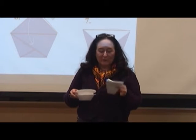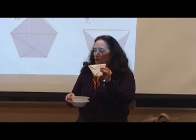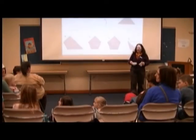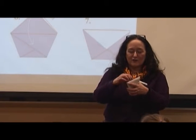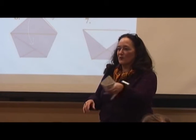What we're going to do is we're going to make a little origami cup. How many of you know what origami is? What's origami? You are fast. Yeah, it's folding paper. It's an art from Japan where you can make all kinds of different things. You can actually make a cup like this one, and you can actually drink water out of this.